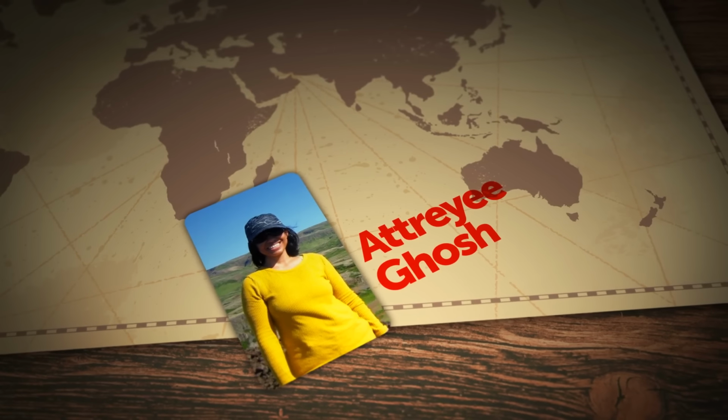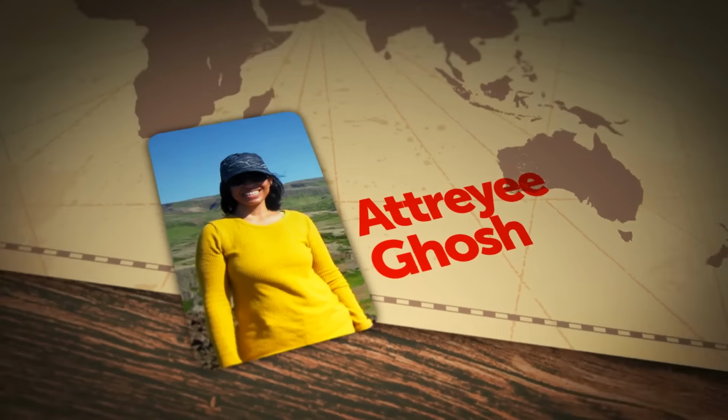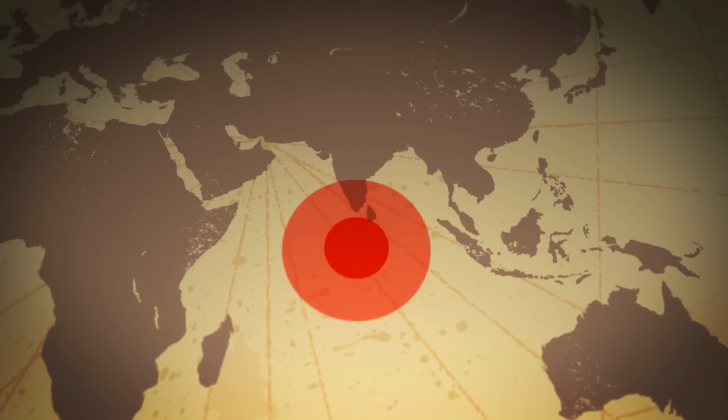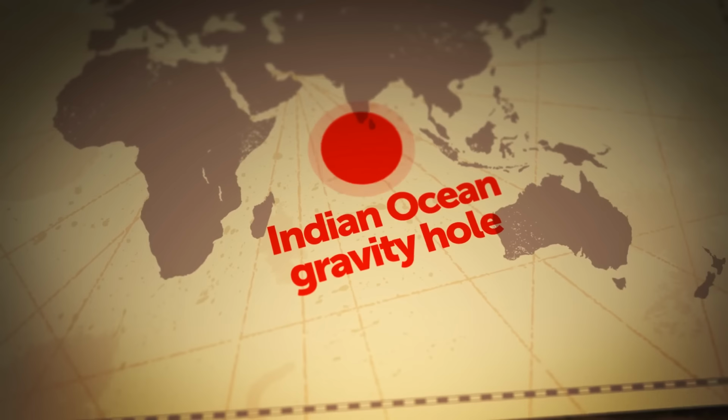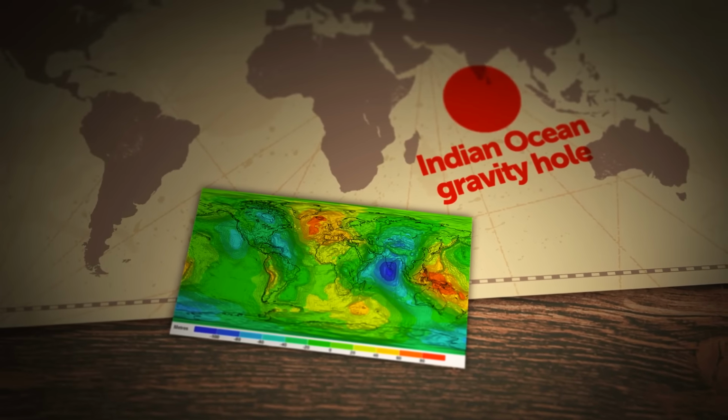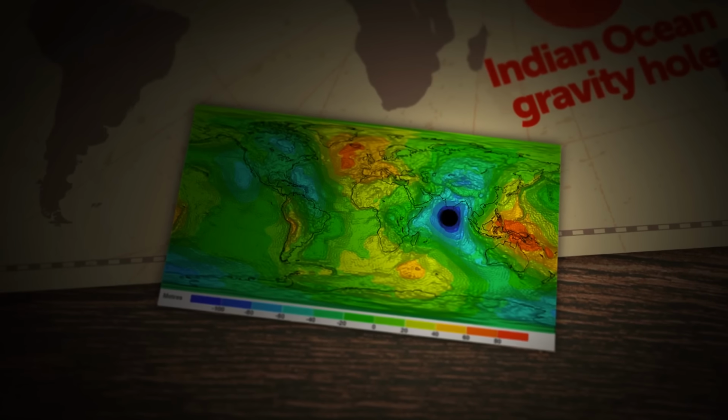These are the words of Atraji Ghosh, a solid Earth geophysicist from Bangalore. She and her team have been studying something called the Indian Ocean Gravity Hole. Sounds like the scenario for a science fiction movie, but it's very much real. We think of gravity as something consistent.